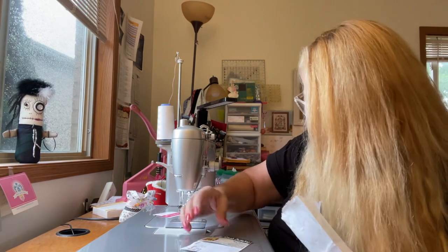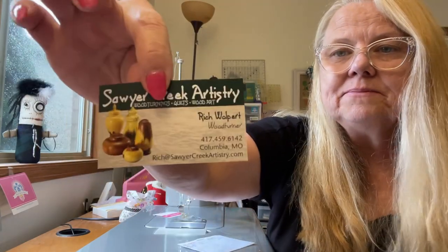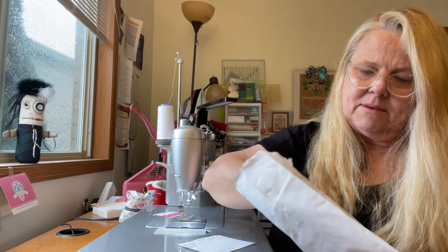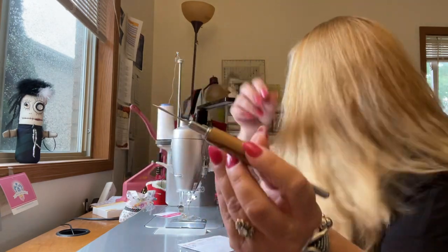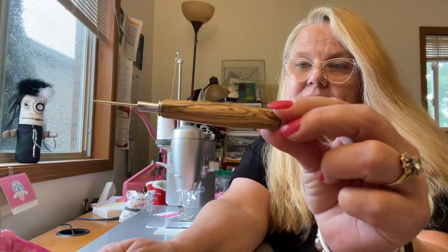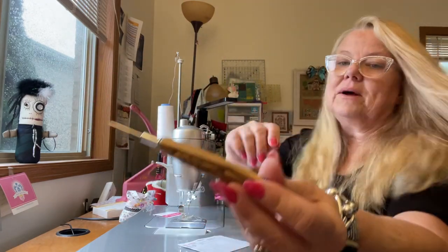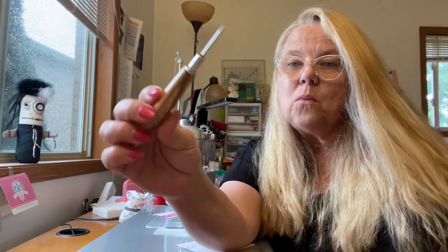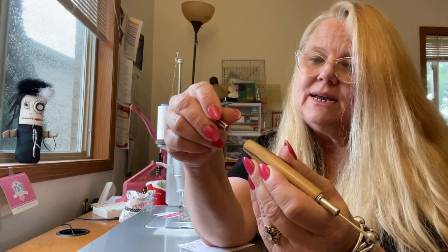So this was from Sawyer Creek Artistry. I'm going to give them a shout out. I bought this from him, and it is a stiletto, because I use a stiletto, but if you have ever seen my stiletto, I use a pink one. But I wanted something different, and this is a wood one, and I really like it because my dad is a carpenter, and I wanted something to resemble him. So one side is a stiletto, the other side is a ripper. So I got that from Sawyer Creek Artistry.